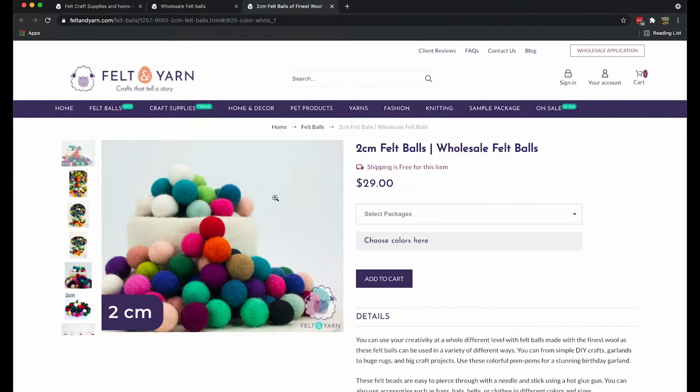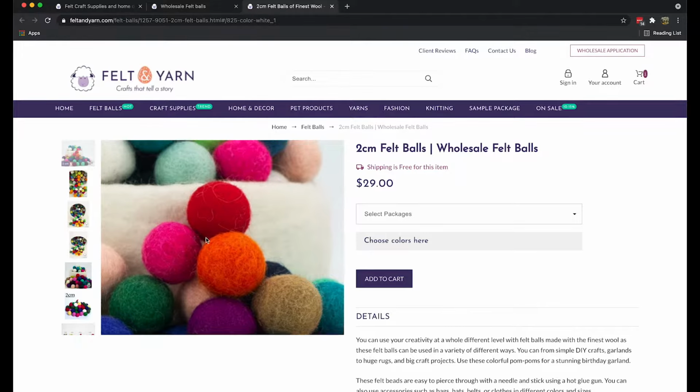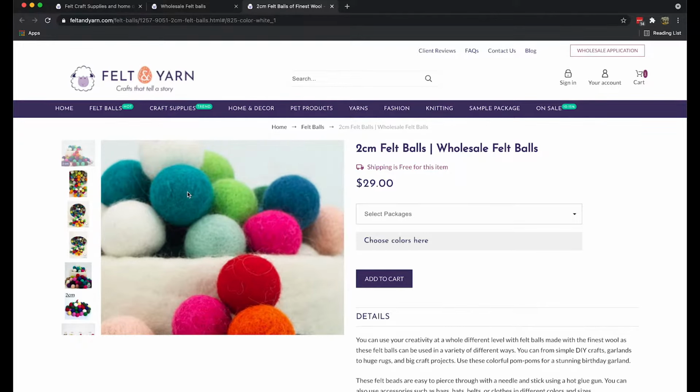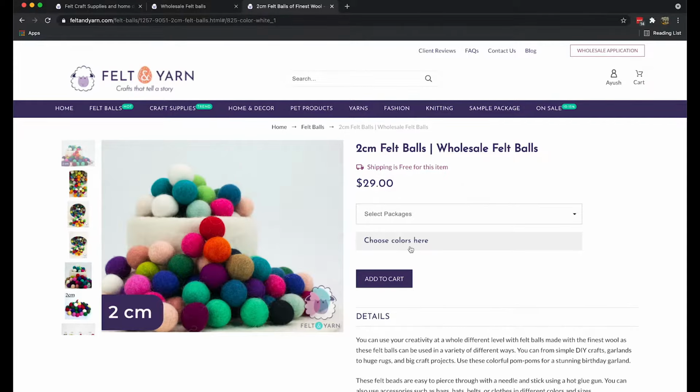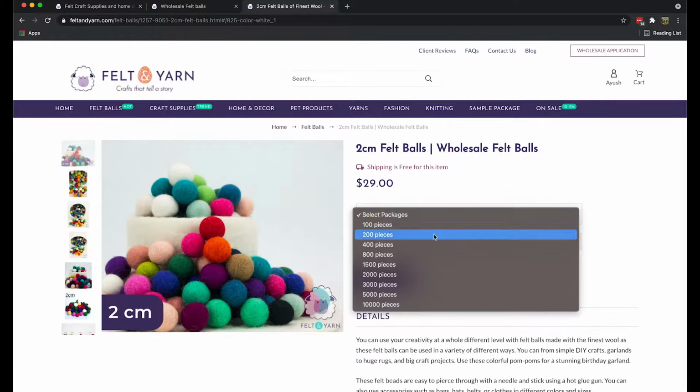If you're unsure, then check the photos. We have a feature where you can zoom in on the photos to see every detail. Well, the quality seems impeccable. For the packages, we have a big selection of packages to choose from, 100 to 10,000.